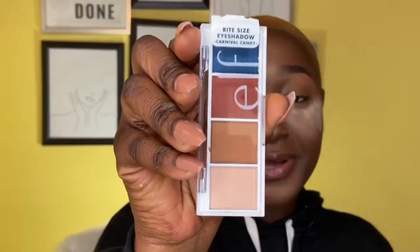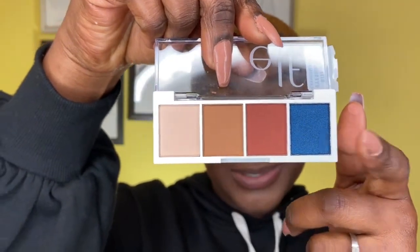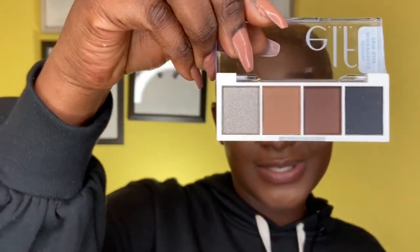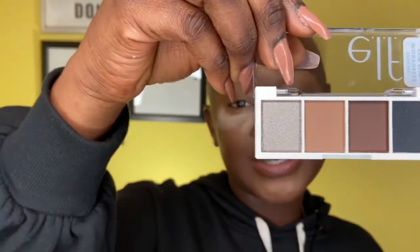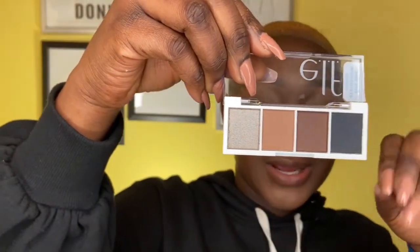And then the next one that I have is a colorful palette. It's called Carnival Candy. Let me show you guys how. Oh my God. Do you see the shade? Why would they do this? It's so pretty. And then the last shade that I have is Truffles. Truffles is like a nighttime look type of thing, dinner type of thing, award show type of thing, red carpet type of thing.